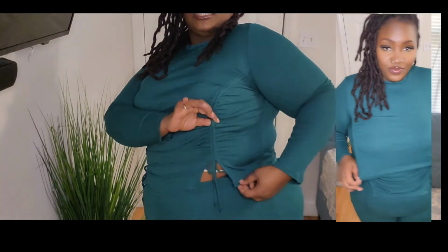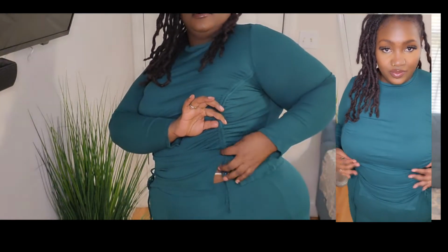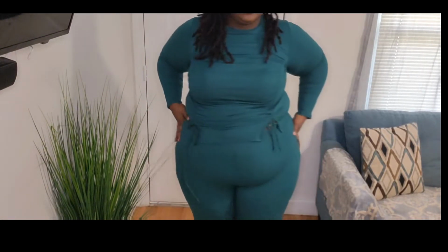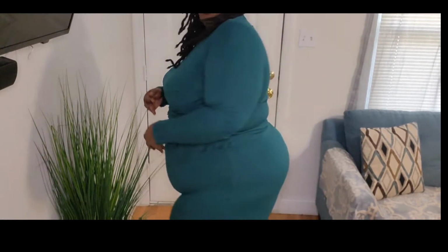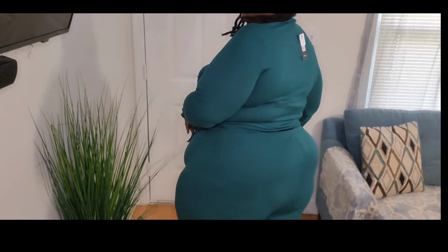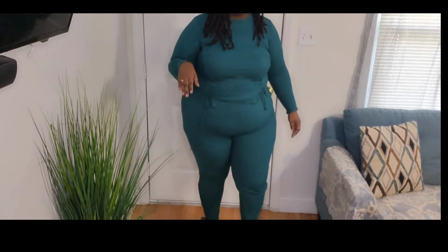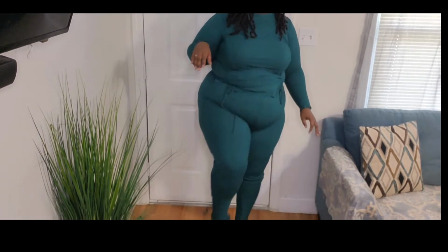But this one, as you see, you have the ruched sides on the top and a tie. And then you have your pants. They're good and high-waisted. They're very long. They're tall girl friendly. Okay. And you have your pants. They're ruched and they come down. So this set is really, really cute as well.